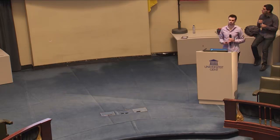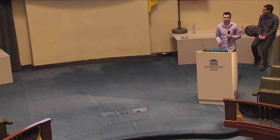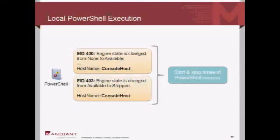So we should review the file system. Let's look at the registry. Let's look at other event logs to try and piece back activity. But what this isn't showing you is the specific commands that were run. Another thing that you can get from these logs, if you look here, the hostname ConsoleHost, means that PowerShell was run locally. This will change based on the type of PowerShell interaction that's going on in the system, and we'll look at what a remoting session looks like in a further slide.